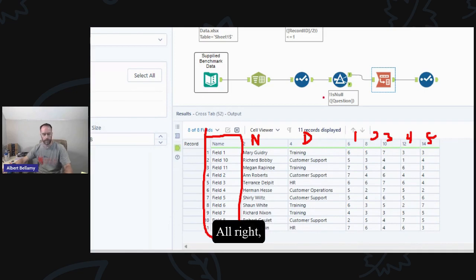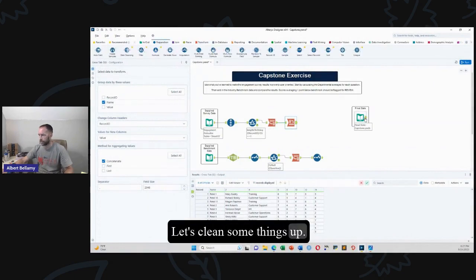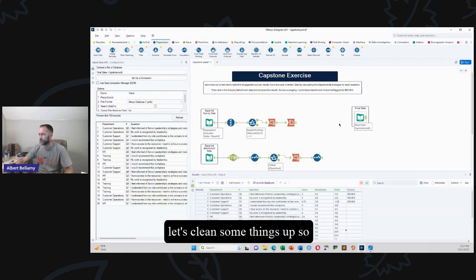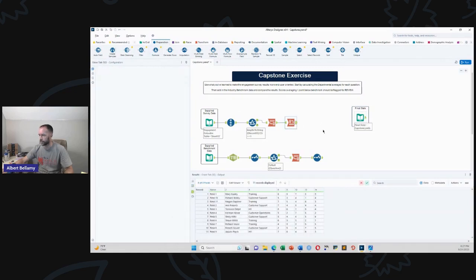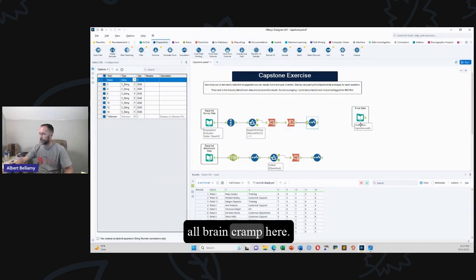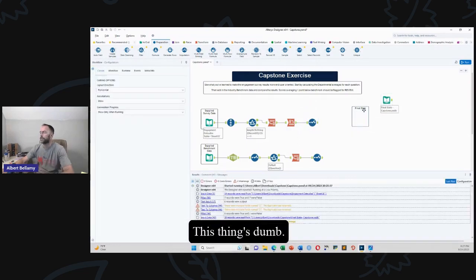All right. Gotta zoom in there for a second. Let's clean some things up. How do we need these? Yeah. Okay. Let's clean some things up so we can label everything. Let's take a select tool, if I can find the thing. I'm going all brain cramp here. Move you out of the way. This thing's dumb. Okay.